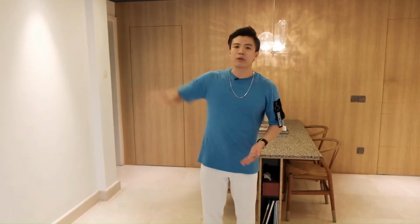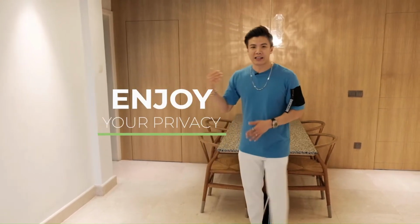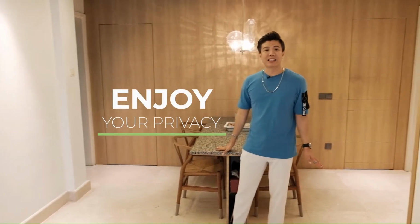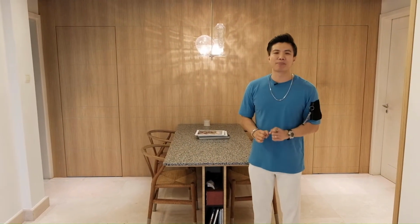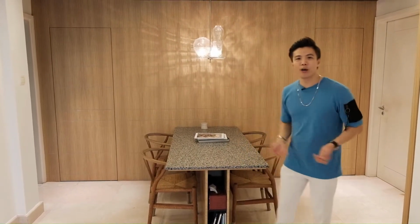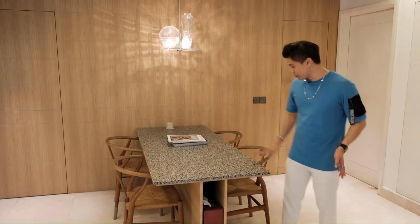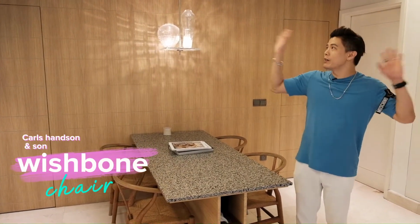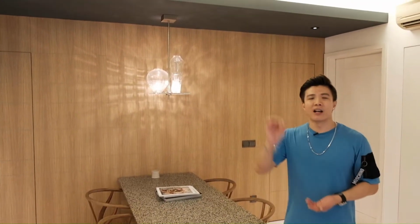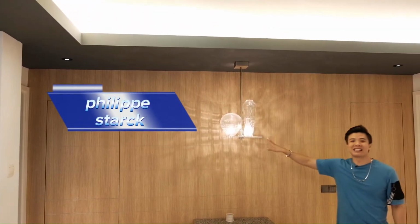The moment that you close your door, you can enjoy the kind of privacy that the living area, the dining area just privately engulfs you. And you have the totally immersed private experience. So come, as you tour around here, you can see this solid designer table and also a very beautiful custom wishbone chair. The whole area here is selected using false lightings. And what is happening here, this masterpiece by Philip Stark complements the dining area very well.